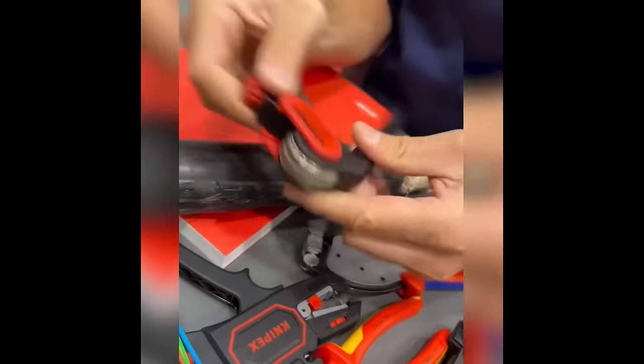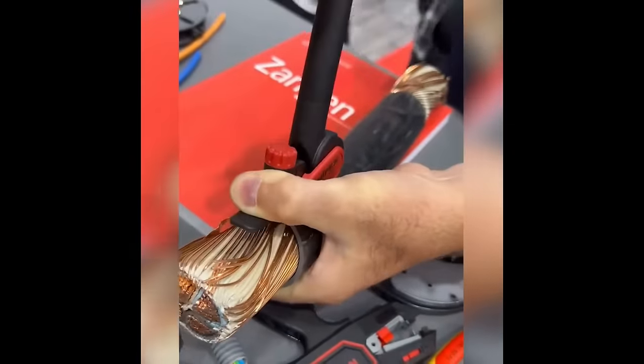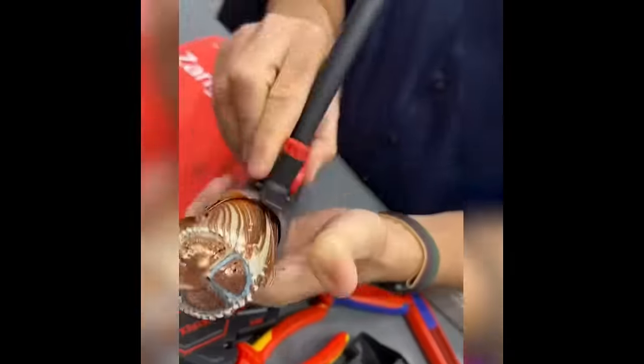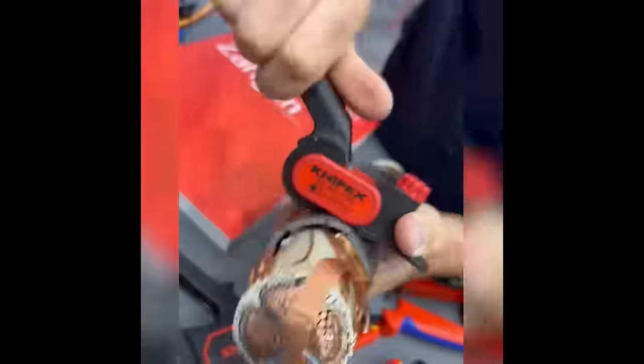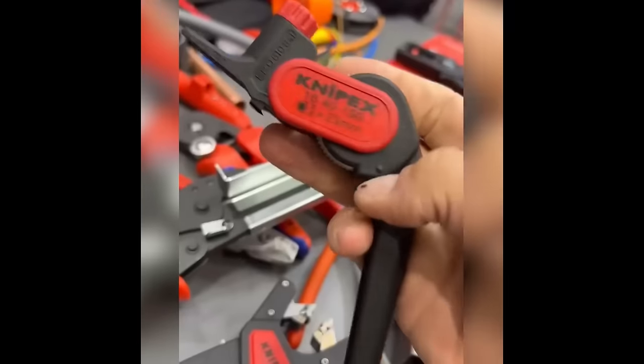Delving into the realm of electrical work, we've got the perfect gadgets for you. This device allows you to make swift and precise cuts at various depths, ensuring efficiency in your tasks. With quick and easy adjustments, you can seamlessly continue your work without any hindrances.